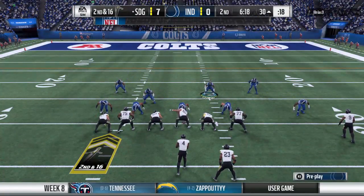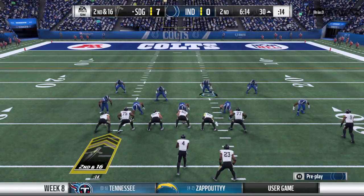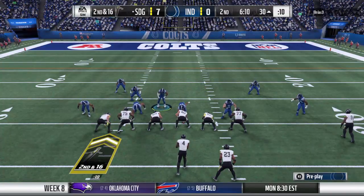Let's go! Ohio! Ohio! Flex round! Flex round! Here we go! Flex round!